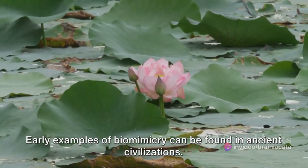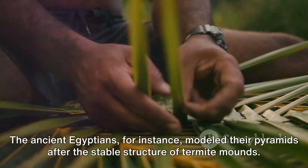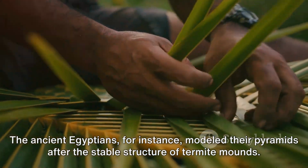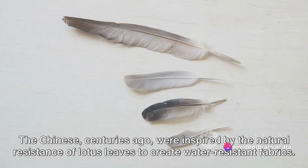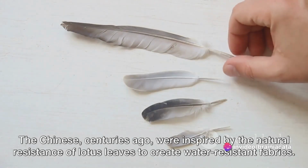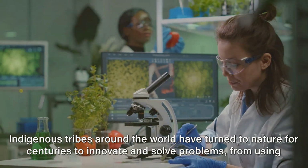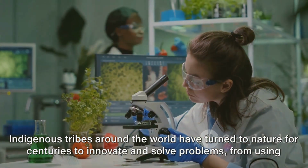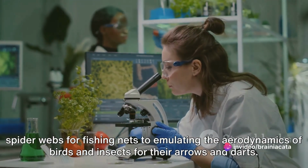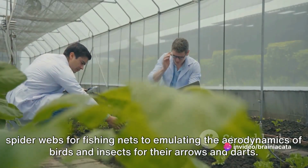Early examples of biomimicry can be found in ancient civilizations. The ancient Egyptians, for instance, modeled their pyramids after the stable structure of termite mounds. The Chinese, centuries ago, were inspired by the natural resistance of lotus leaves to create water-resistant fabrics. Indigenous tribes around the world have turned to nature for centuries to innovate and solve problems, from using spider webs for fishing nets to emulating the aerodynamics of birds and insects for their arrows and darts.